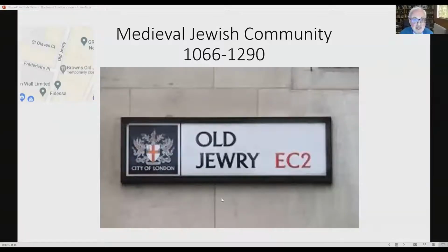Our tour starts here in a street with a very intriguing name, Old Jewry. Here it is on the map. Old Jewry, a Jewry, well, that's just the British English word for a Jewish community. We still call ourselves Anglo Jewry. And have a look at it on the map. You can see that there's another street coming off it called Frederick's Place.